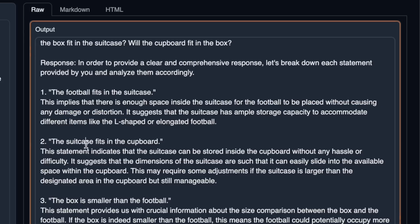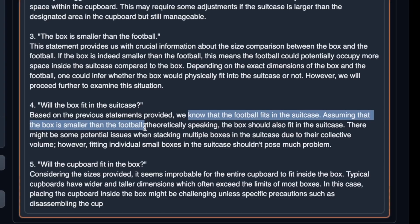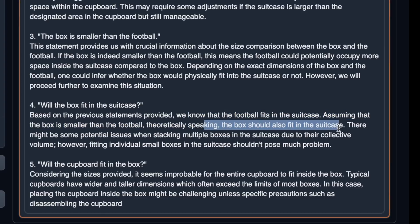Then it analyzed the second statement as well as the third statement. I'm not going to bore you with the details, but it does a pretty good job analyzing these statements. The important part is the fourth and fifth statement, which are basically generating responses to the answer. The question was, will the box fit in this suitcase? And it says, based on the previous statements provided, we know that the football fits in the suitcase, assuming that the box is smaller than the football, which we actually mentioned that it's smaller. Theoretically speaking, the box should fit in the suitcase.